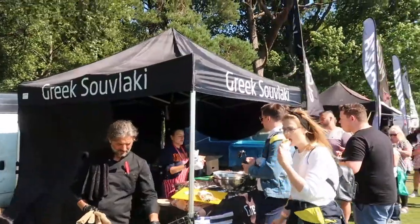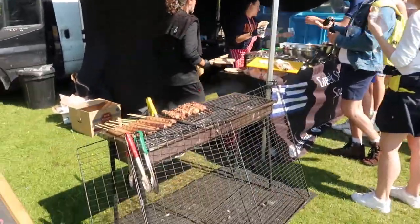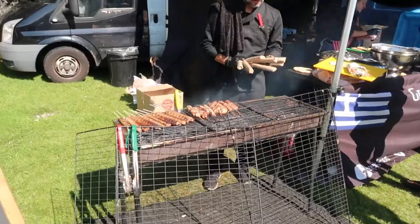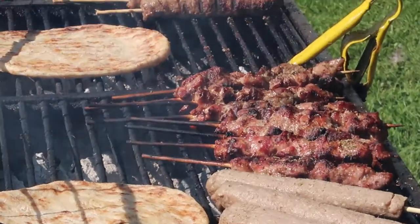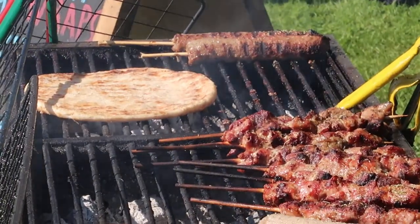In addition to the usual burger and pizza stalls, they've also got a little Greek stall. So they're doing wraps with freshly grilled chicken, lamb, there's a vegetarian option, pork, and grilled halloumi as well. These wraps are £8 and they look absolutely massive and delicious.